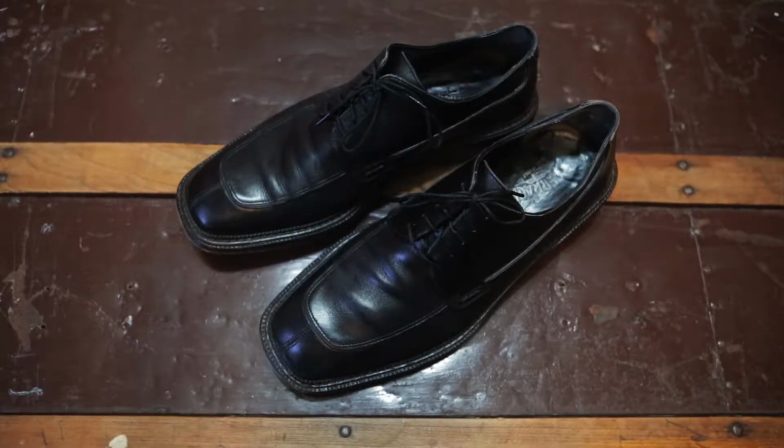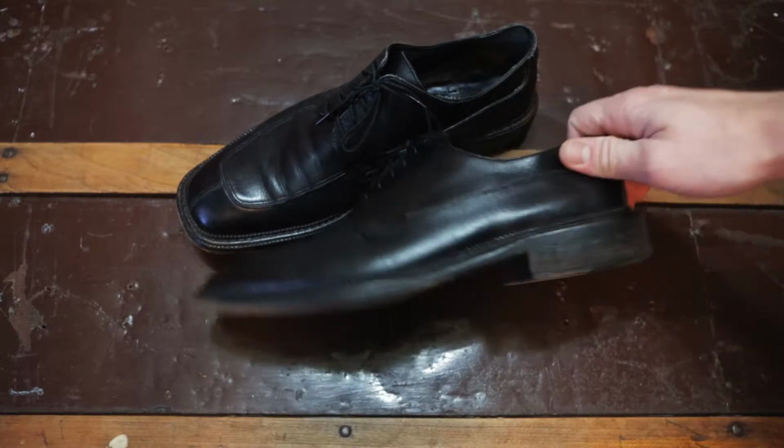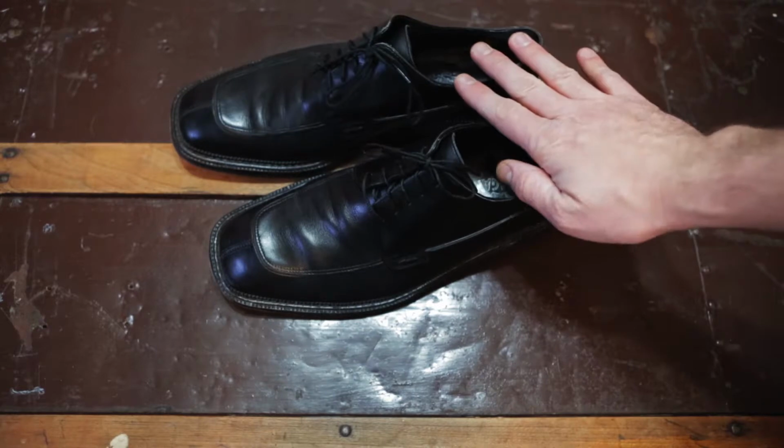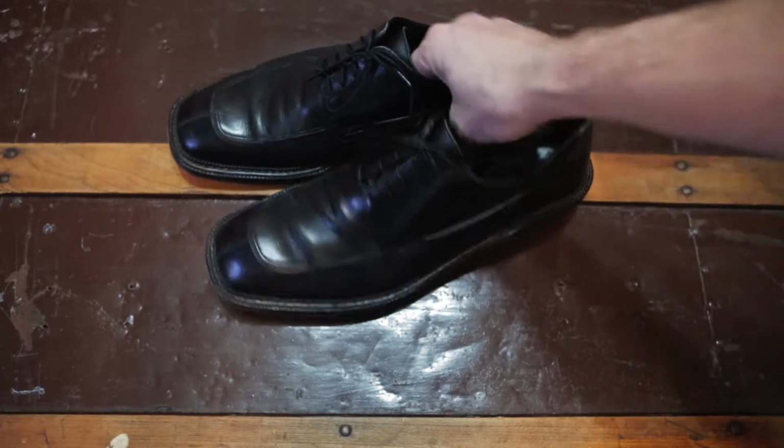These actually just sold a couple minutes ago as I was grabbing everything else out of the bins. These are a pair of Salvatore Ferragamo shoes. I took a half-priced offer just because I want to get rid of them, and $60.